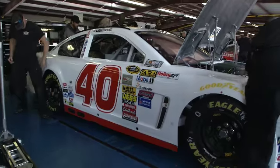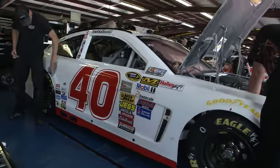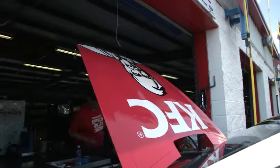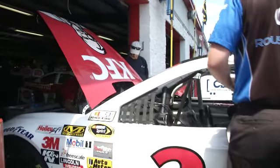Landon Cassill, there's an underdog that would love to add his name to the win list in the Sprint Cup Series, driving this number 40 car. And speaking of Cinderella himself, new colors on board. We got the Colonel. See if the Colonel can nose his way to the front in the KFC number 34.